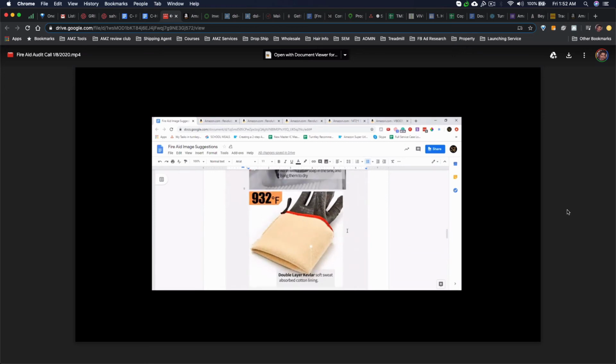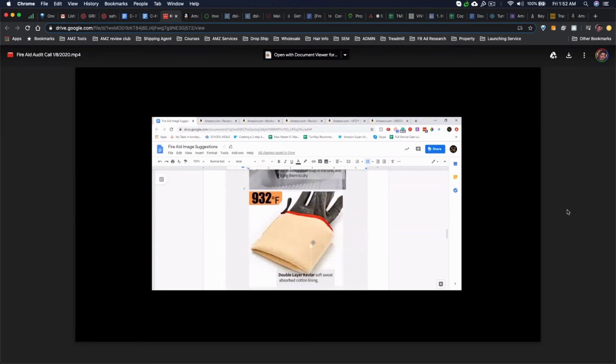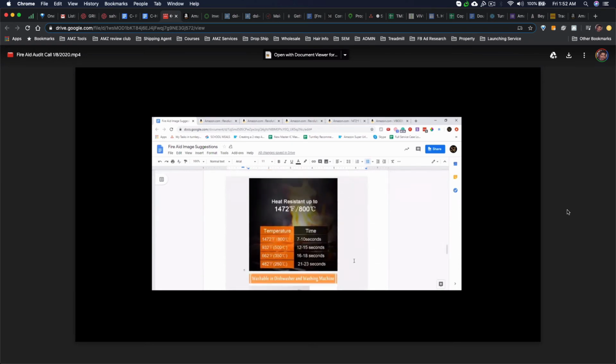It's super easy when someone's looking at just the images. Some people don't actually read through the listing. They just want to see it, like basically hand it to them, give it to them right in their face so they can't miss it. So I really like this one just because it's very basic. It shows the inside of the glove as well as the outside, and it's very easy to read, clean.